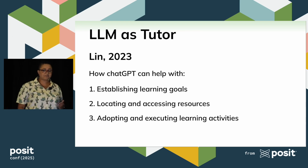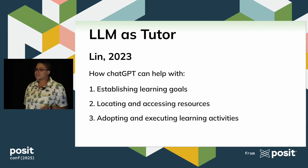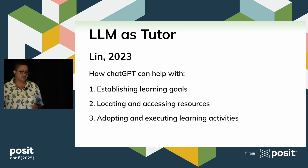So in this paper, Dr. Lin walks through this kind of framework for self-directed learning and specific ways in which ChatGPT might be able to help with this. So the first 3 steps in the framework are establishing the learning goals, locating and accessing the relevant resources, and then adopting and executing the learning activities. So I decided to give this a go.